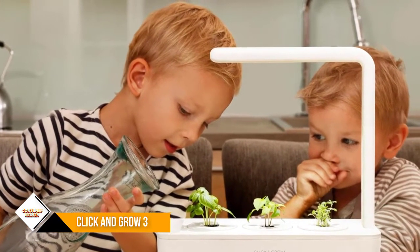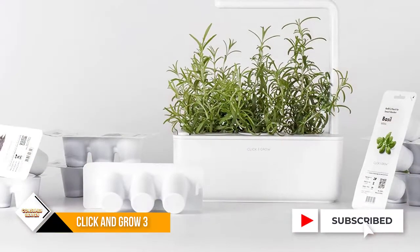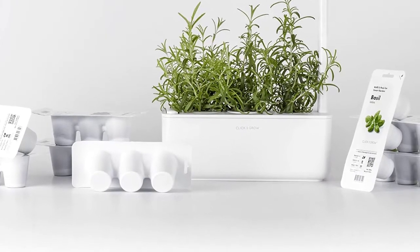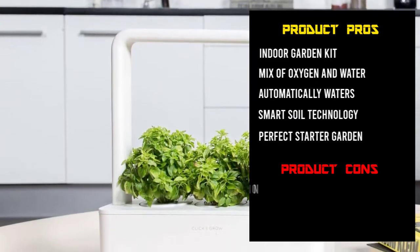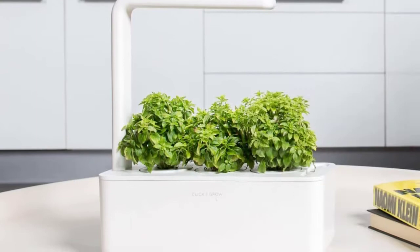The smart soil also helps the plants get the right mix of oxygen and water, along with the perfect pH level. The Smart Garden 3 also automatically waters and simulates sunshine if you want it to. It'll enable you to grow plants all year round. Getting an indoor garden kit from Click and Grow or AEROGARDEN won't steer you wrong.